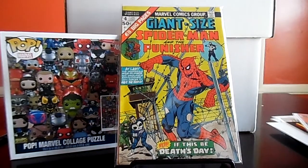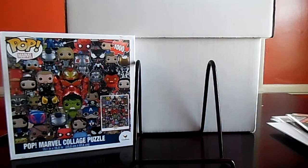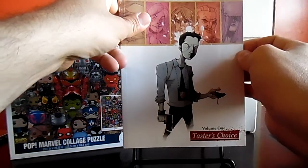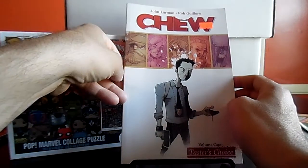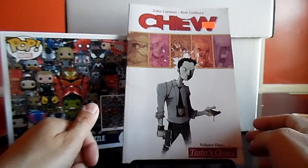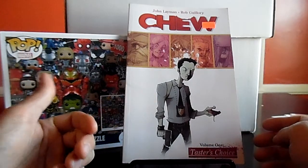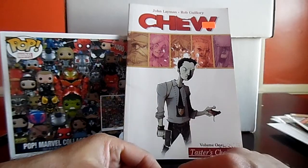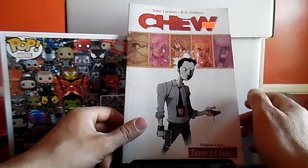Okay, on to the Little Hole in the Wall. Little Hole in the Wall was good to me. So I'll just tell you what I got there. This is a little shop I didn't know existed, but I'm glad it's there. I'll be showing up there a little bit more often. I got a Chew paperback, Volume 1, first print. Always wanted to read it. Never got around to getting them at the shop, so I was okay with that.